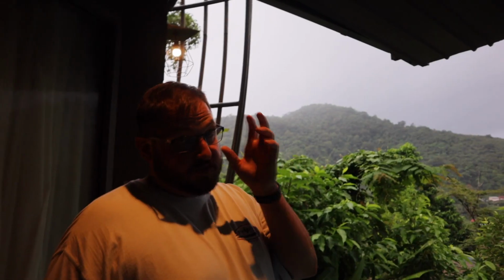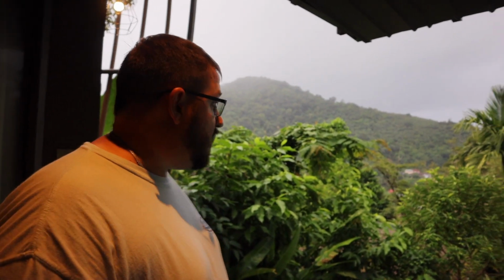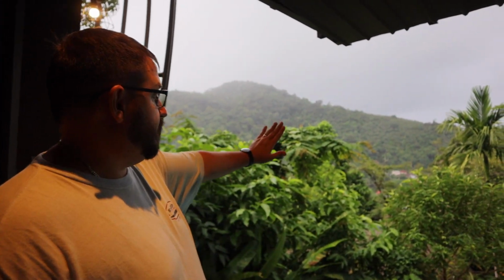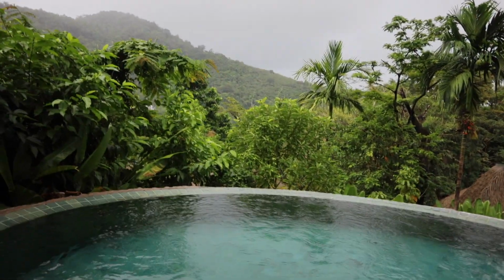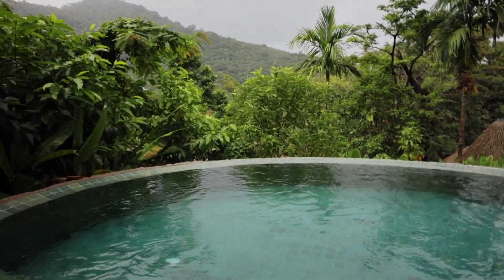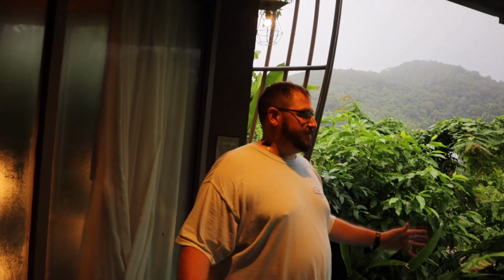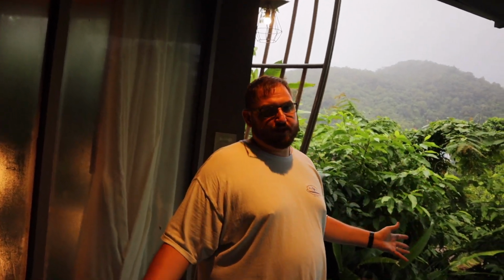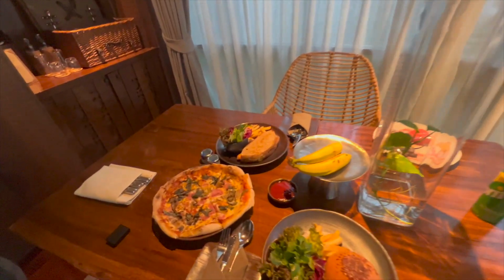No idea. It's crazy being out here, just how lush it is. I mean, you really are in the jungle on a mountain, and if those couple houses weren't there, you wouldn't think there was anybody around for miles. In fact, just stand like this, you can't see them. And with the thatched roofs and stuff, I feel like we're in some sort of tribal village. It's really cool.